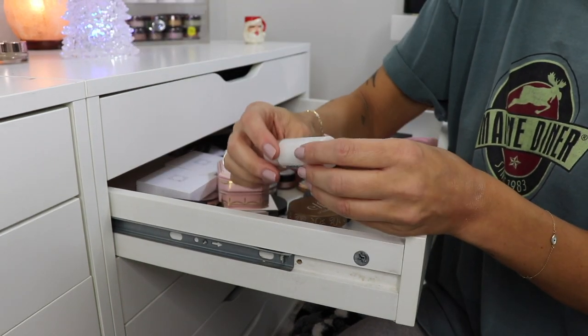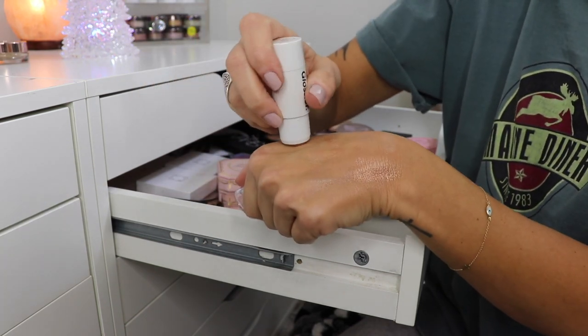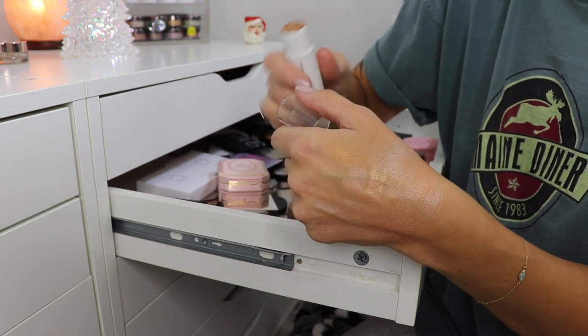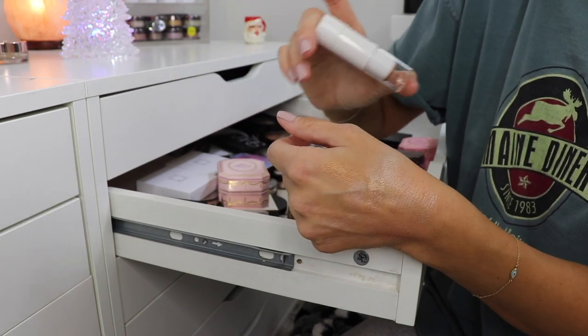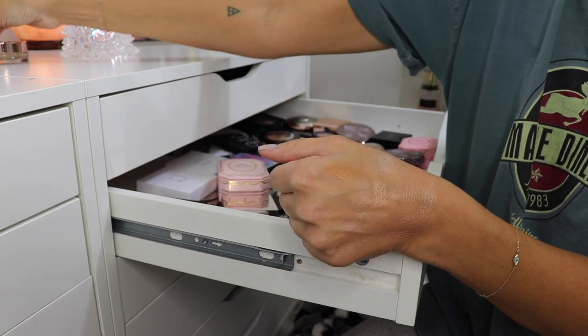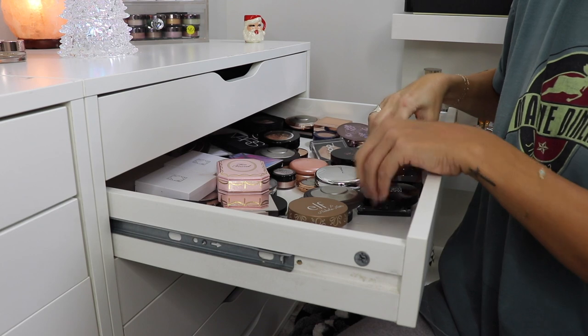Oh, this Glossier Halo Scope. I got the wrong shade. The shade is Topaz, which I love because, hello, Topaz. I hate the color. I just don't like it on me. I honestly might send this to my friend Deanna. She has a deeper skin tone. She might really like that. I think that's what I'm going to do with that one. So getting rid of that one.